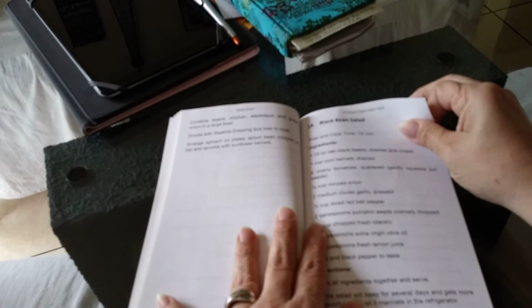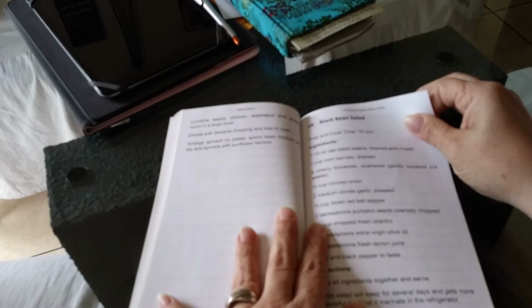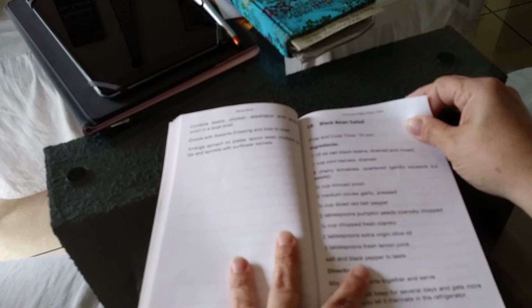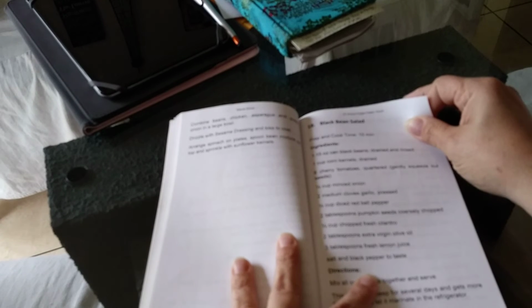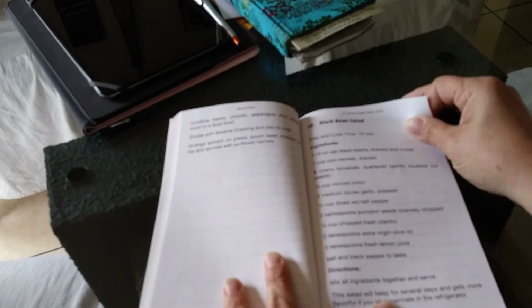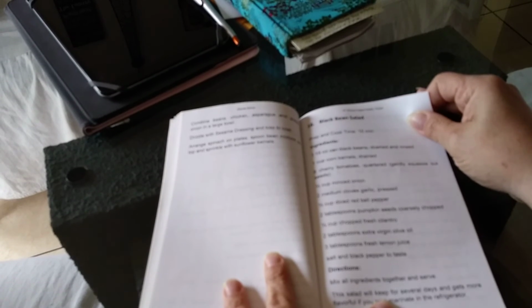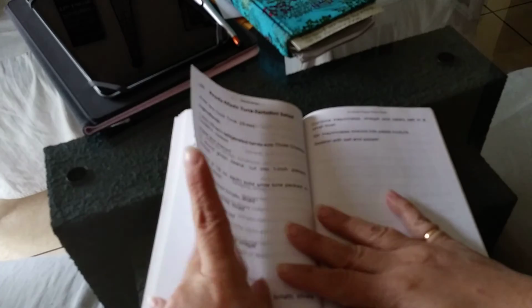Ooh, black bean salad. Now that sounds amazing. I have everything, I think. I have everything to make this, with the exception of pumpkin seeds. Or wait, or do I? I don't know. I think I have to look. I think I might have. Oh my God. This is going to be good.